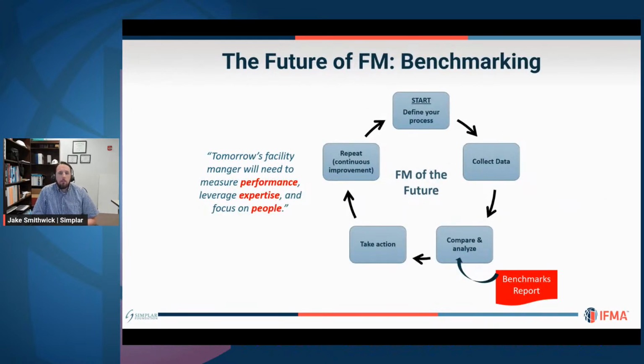So my last comment about benchmarking, how this came about here, is to think about how do you benchmark or how do you actually get started here. Well, what this represents is the typical benchmarking process. You start with defining what are we actually benchmarking. You collect that data, you evaluate and compare that data to what else you might be looking at. You take action, and finally you repeat, and you do this as a cyclical process.